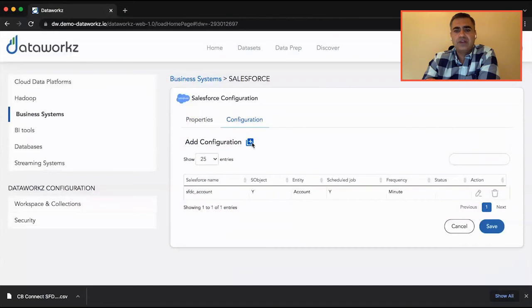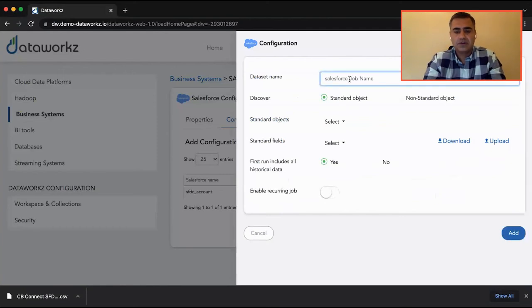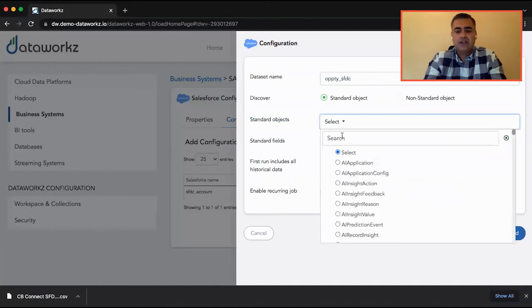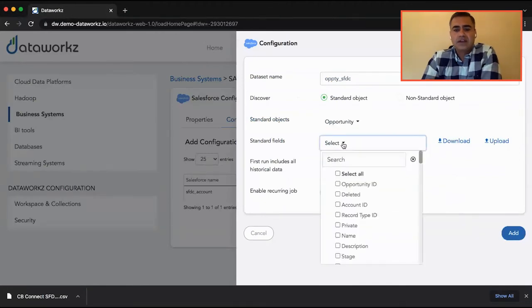Let me just show you how easy it is to essentially bring in a brand new object. Let's say we wanted to get in the opportunity object. So I'll just say opportunity_sfdc. It's a standard object. I come in here, I decide that I want to choose the opportunity object. I can come in here and I can select everything that I want.